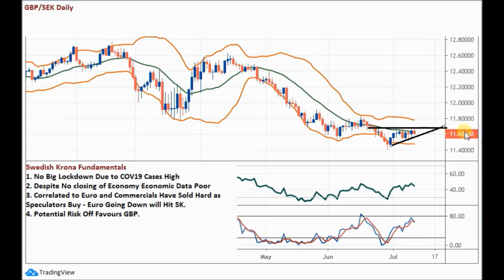Let's draw a trajectory in there. Support is here. So plenty of bodies and tails around this level. Should be good support. You need to be a little bit back from the level. Don't be too tight, okay, just in case there is another spike down. But if we get follow through, clear that 20-day moving average, this time we'll be going north.